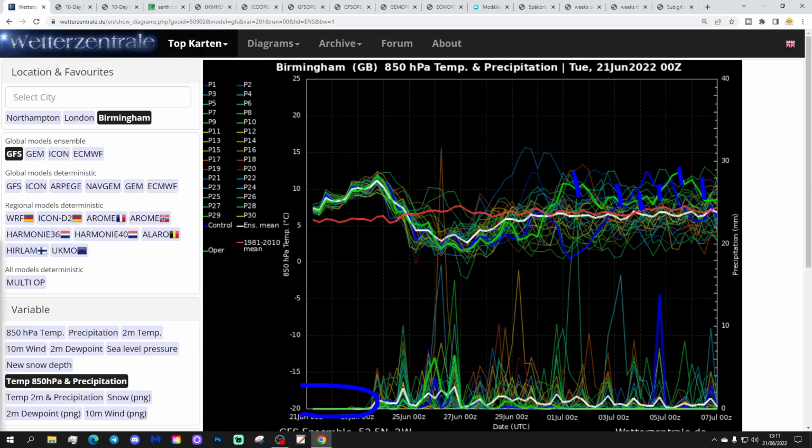Precipitation-wise, there's going to be a lot of dry weather the next couple of days, and then it turns more unsettled at the end of the week and into the weekend. Those unsettled conditions will last on into the early part of July, by the look of it. Particularly from around, say, the 23rd, 24th of June to the 2nd or 3rd of July, this window just here does look quite wet, actually.